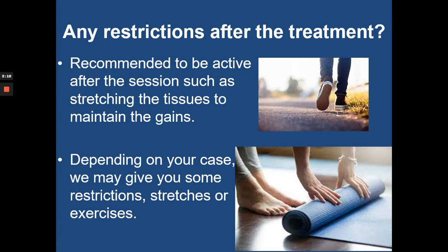Are there any restrictions after this kind of treatment? In many cases, the answer is no. Most often, we'll actually recommend that people be active, do some specific stretches, but if there's any limitations or restrictions, that'll be done on an individual basis and will be told to you during your treatment.